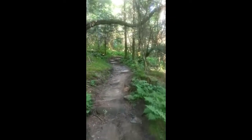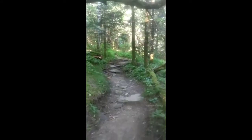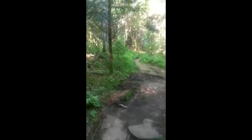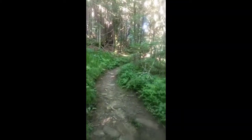They don't call it the green tunnel for nothing. We've pretty much been covered the whole time we've been on the trail, with just a few peeks of the sun in a couple of clearings, but for the most part.